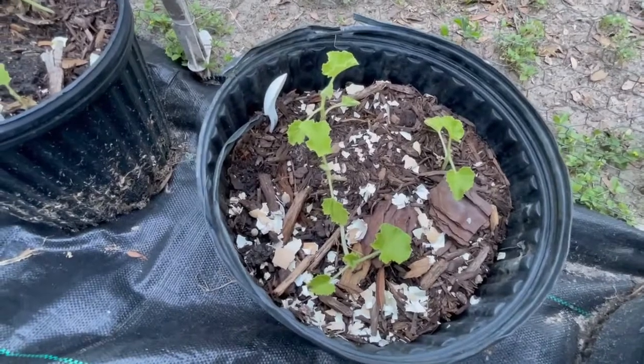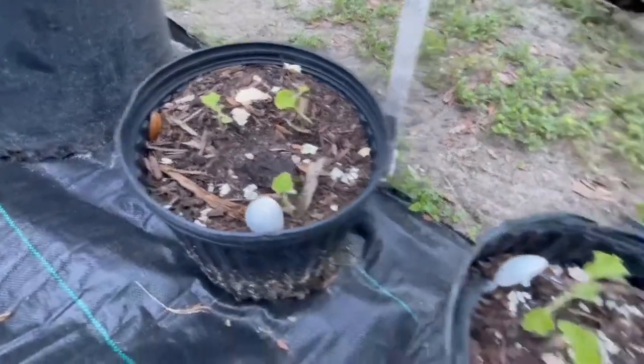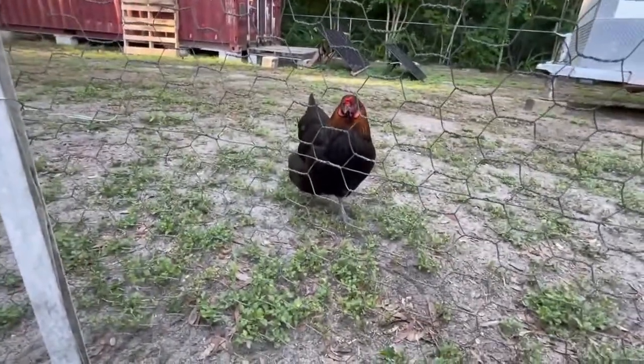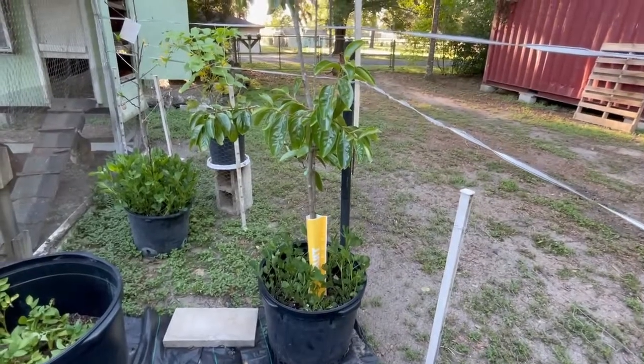These are our cantaloupe, and they don't seem to be doing much at all, but they're still here trying. I do have a little observer today watching me film our garden tour. So we have several fruit trees here in the garden.